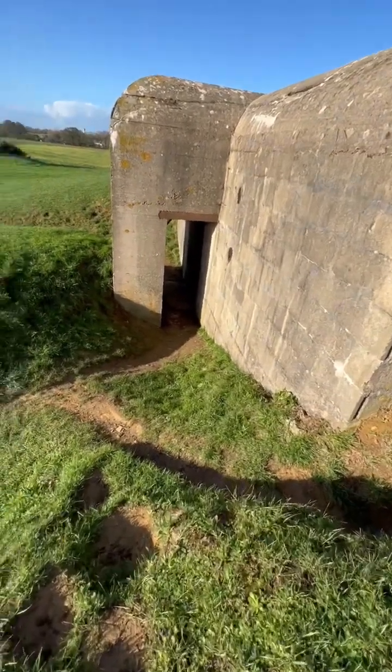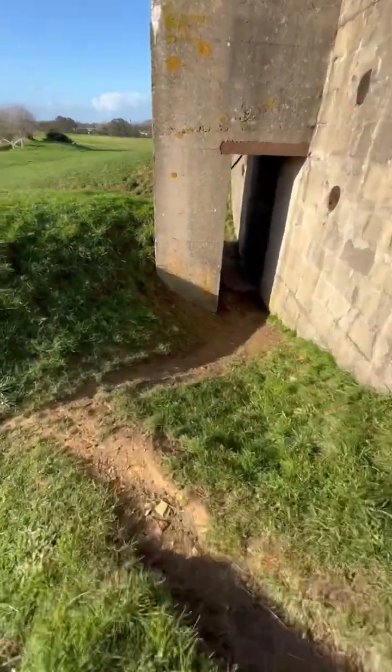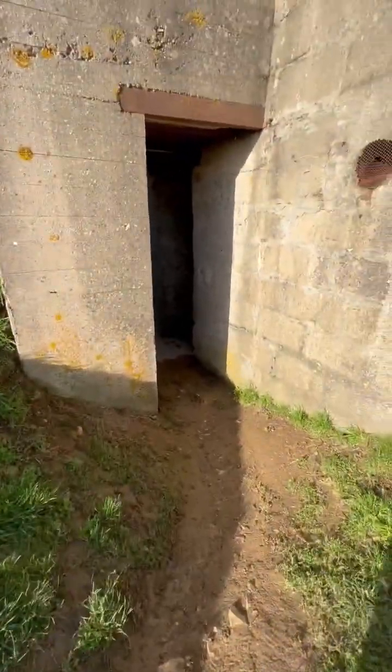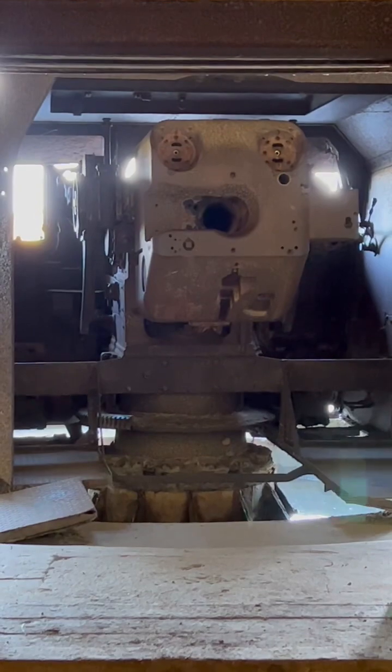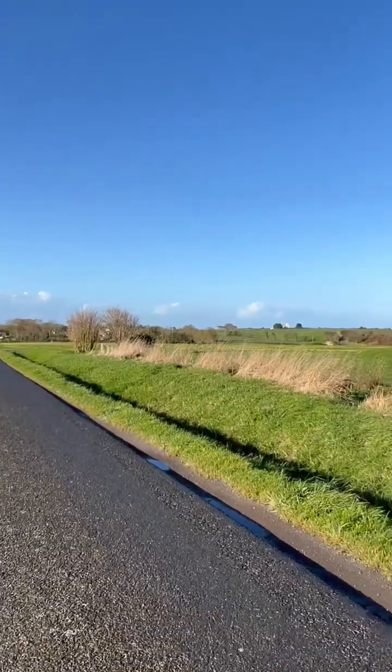Another video of one of the rear ends of the casemates. And these are all open to the public. You can just walk through here and do your own investigating, which is pretty remarkable.